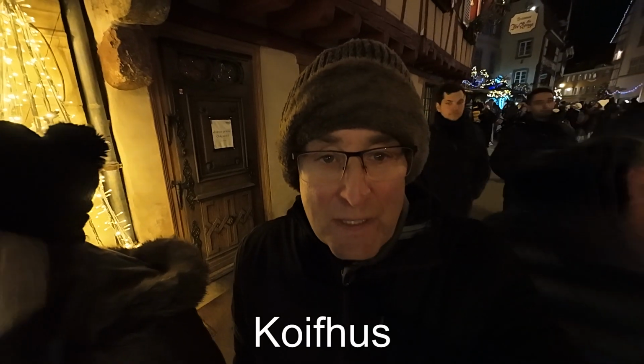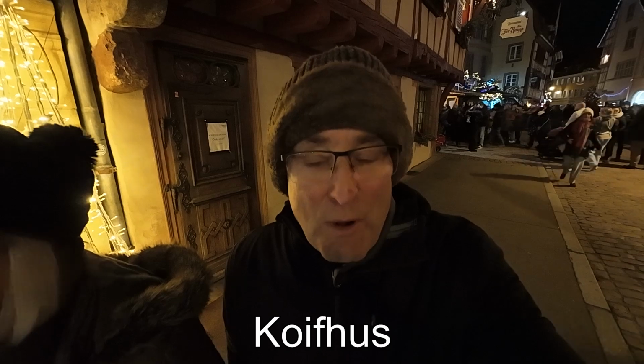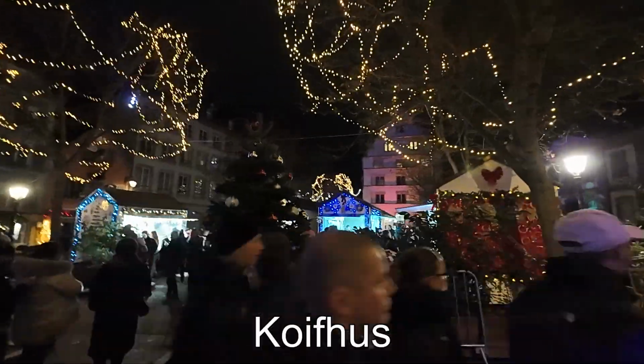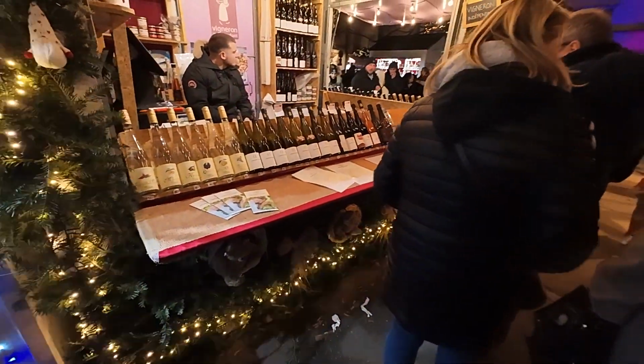Okay, so the next market is, I think I pronounced it right, Koifhus Market. So we're going to walk through and see what this one shows. Now, this market is number 3 on the Christmas market map. And the market will show up on Google Maps if you put in the word Koifhus, although I'm likely mispronouncing it. There is an outdoor component to this market where they sell various items as well as some food, as well as a nice selection of French wine.